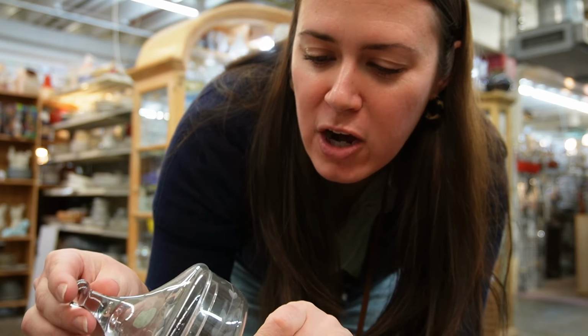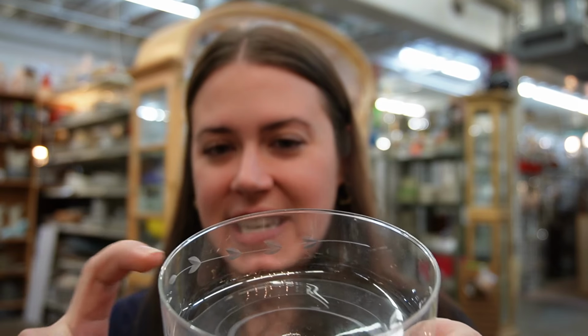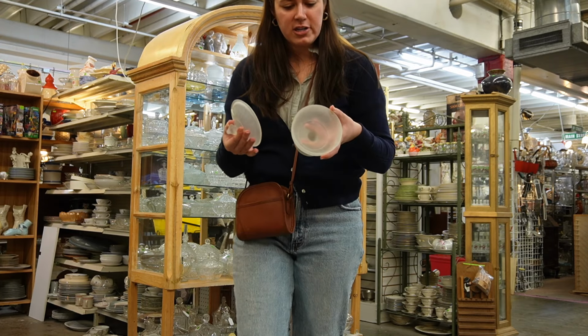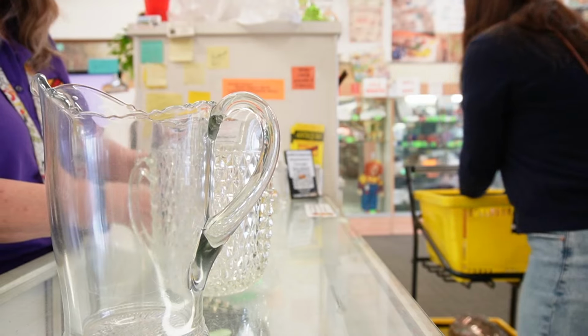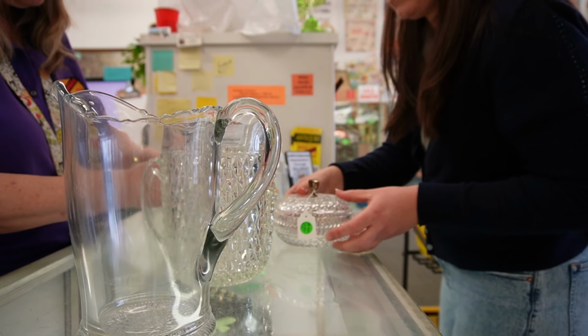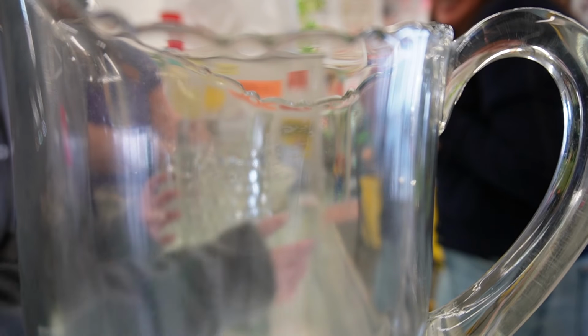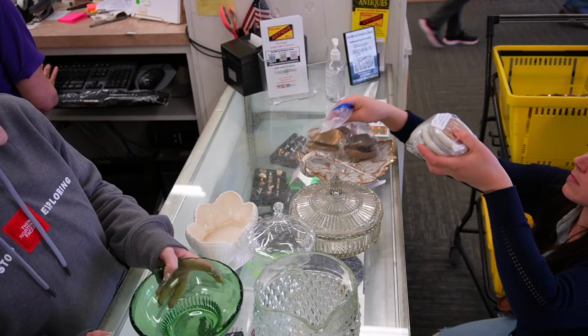Another thing that she warned me about was the glass being too thin. I don't know, it's hard to tell. I'm gonna do it. Ooh, I like this frosted glass piece. You want all this wrapped? I'm so sorry, I don't. A lot of this is really pretty though.